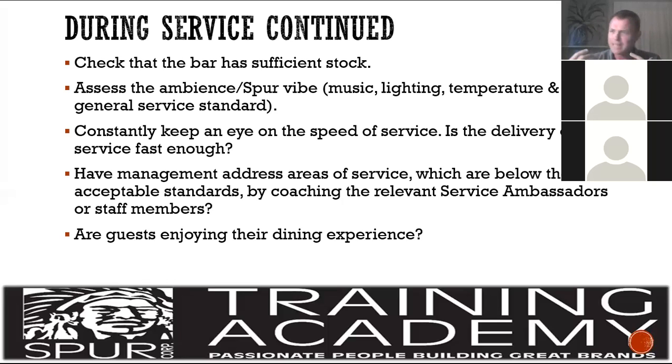So, like it says here, next point, have management address areas of service which are below the acceptable standards by coaching the relevant service ambassadors or staff members. I don't think it's only about just managing below the acceptable standards. I think it's about managing to improve the standards. Why not just look at how we can do that much better? Are we looking for ways to improve the way in which we are serving our tables? Don't always look for things that are wrong. And this is what we talk about: motivate, validate, and circulate.